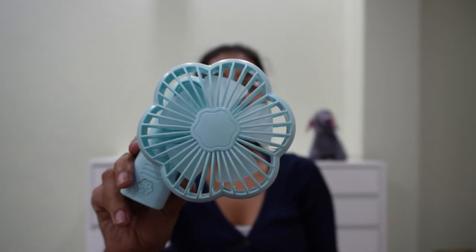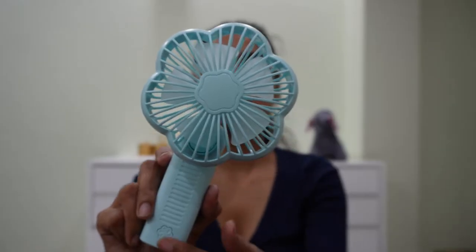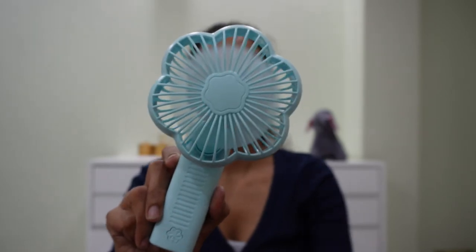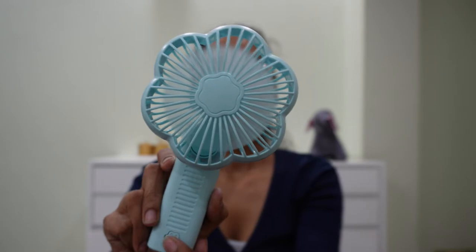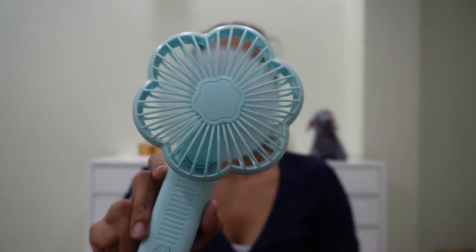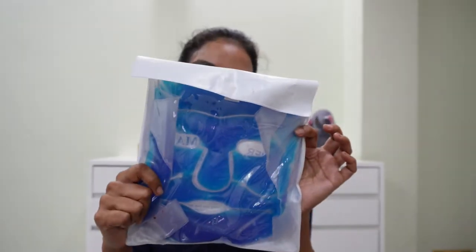It legit looks like a fan. There is this switch to turn it on. And this is the first speed and this is the second speed. It will be really helpful when I'm gonna dry my setting spray, and yeah, it's such a cool thing to have. Next, I have this gel face mask.